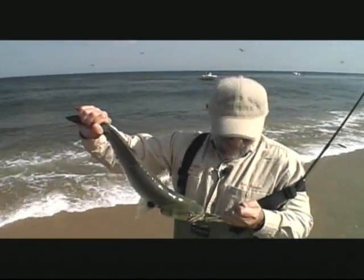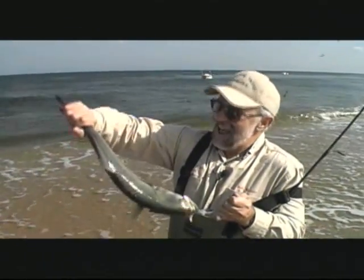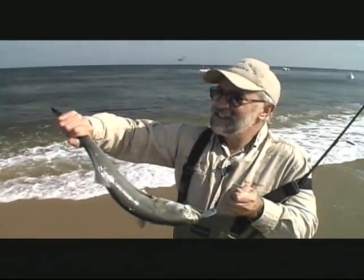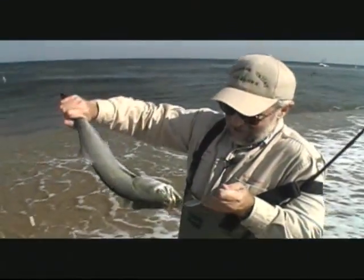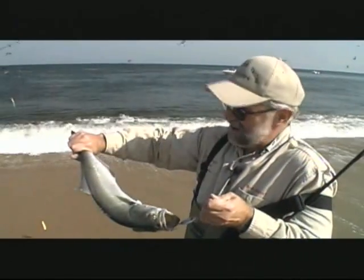I'll tell you what, on this light rod and this light line, that was one heck of a fight. I'm telling you, if you wanna have some fun, come down here with these light rods, you can have a heck of a lot of fun. That was good. Absolutely. You don't need anything more than bass tackle to do it this time of year. Yeah, really. You want to unhook him for me, Angus? Oh, you bet.